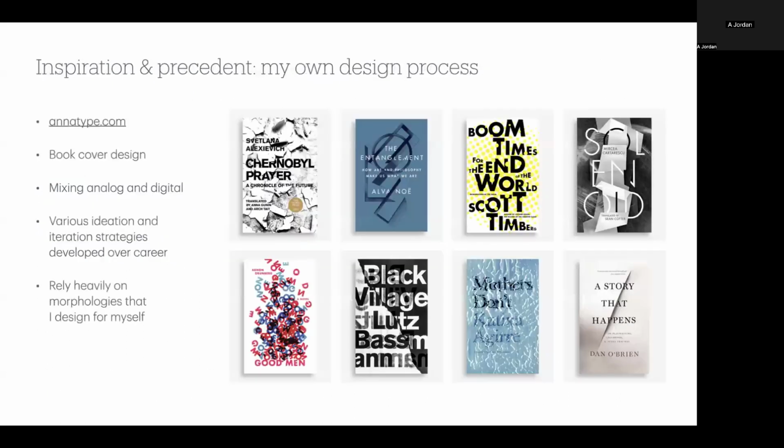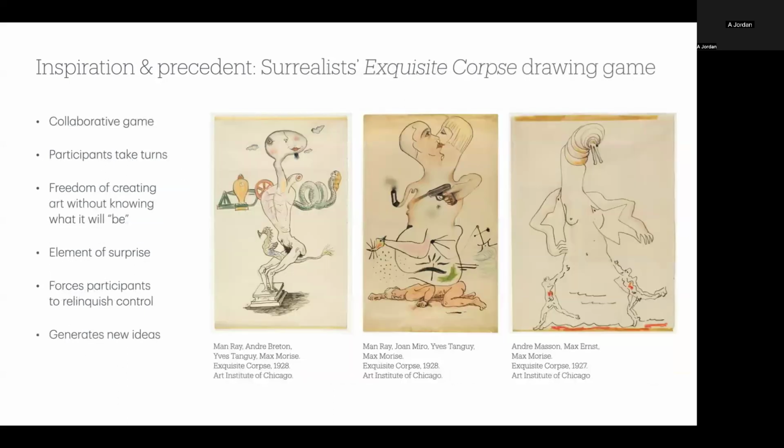This project is inspired by three things. First, my own design process in book cover design, in which I explore mixing analog and digital ways of working, and various morphologies that I've designed for myself and use in my process. Second, the surrealist exquisite corpse drawing game. In particular, the collaborative aspect of this game and the freedom that participants experience when they're able to create art without knowing what it will be.